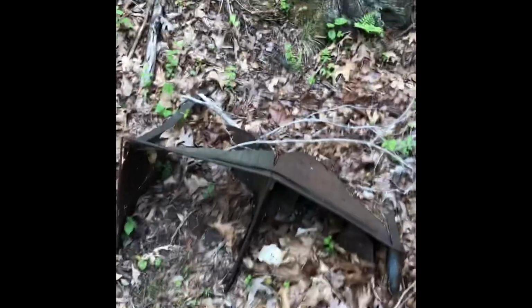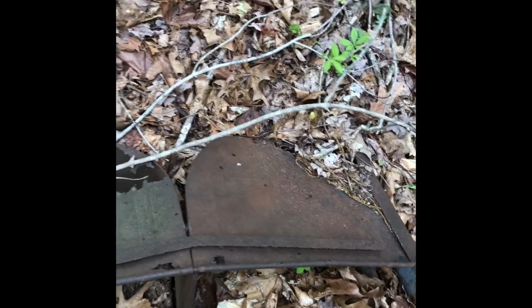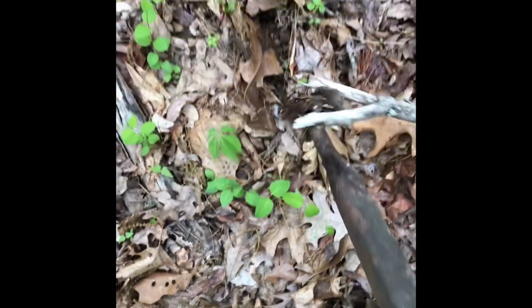Here's some metal wash tub looking thing. And I don't think I'm gonna find anything interesting in here. But what this is, look at this. It's a wash tub, I believe. If you look at it, kind of round at the bottom. Yeah, just kind of some kind of wash tub. Maybe to wash your clothes or something. I'm not gonna dig around in there too much. Oh, my handy dandy digging tool I found.